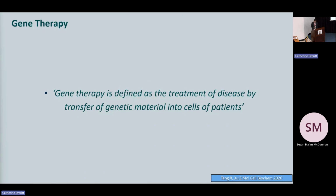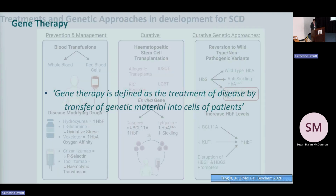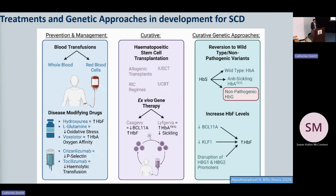So what is gene therapy? Gene therapy is defined as the treatment of disease by transfer of genetic material into cells of patients. Now, the current treatment for sickle cell disease is mainly palliative care with regular blood transfusion or disease-modifying drugs like hydroxyurea.